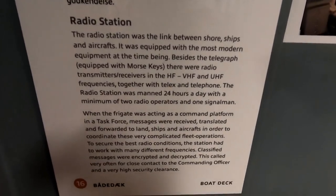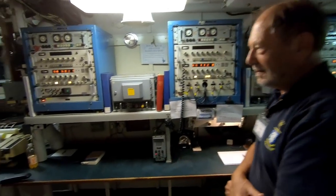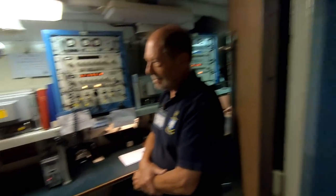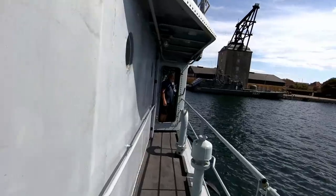This is the radio station. The radio station was a link between the ship and the shore. This is for communication. This is the radio station. This is the area we have already covered, and now we will be going to the other area.